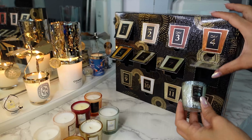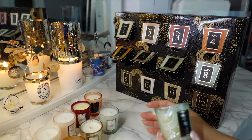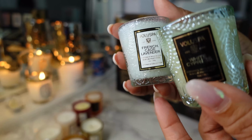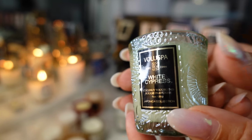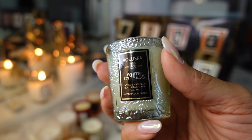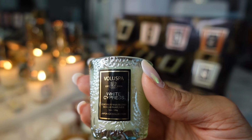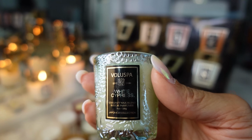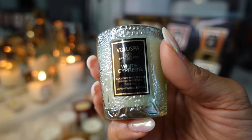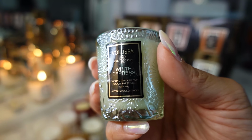White Cypress. Very green. This is a little more opaque than the French Cade Lavender jar. Okay, I don't know about you guys. When I get Christmas trees, I grew up with artificial trees. We always had the one artificial tree growing up, and my husband always got fresh Christmas trees. They would always go to the Christmas tree farm and get a fresh one. And it smells so good. This is what it smells like.